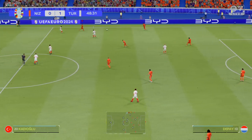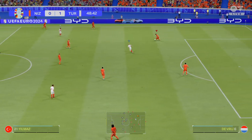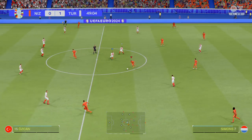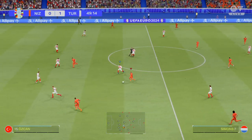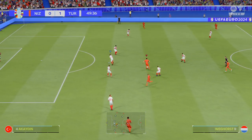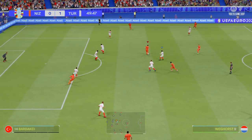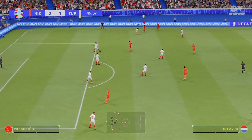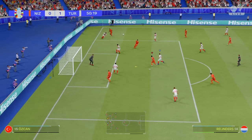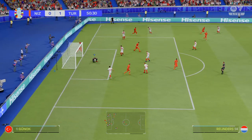Dumfries. De Vrij. Simons. Now with Weghorst. Depay. Dumfries. The delivery, but into the keeper's gloves.